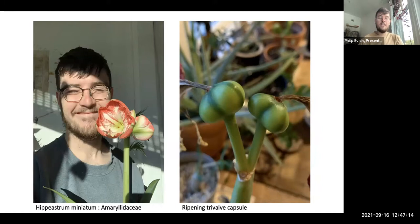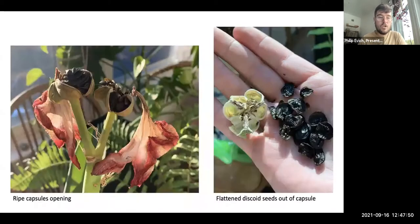And getting to the end, I also wanted to highlight a house plant that you can also collect seeds from. And this is just one example of my Hippeastrum miniatum of the Amaryllidaceae. A lot of times these are called Amaryllis, which is actually a different genus. But this is a very typical house plant to have around the Christmas time, blooming, lots of different cultivars. But I wanted to highlight this because you don't just have to collect seeds outside, you can do so inside. This plant flowered and then ripened into what's called a trivalve capsule, which then splits open to reveal these beautiful flattened discoid seeds, which I haven't tried growing, but I'm wondering how they would fare.